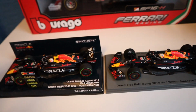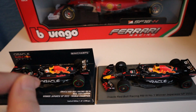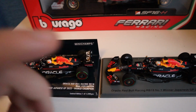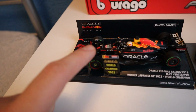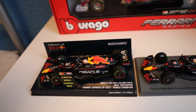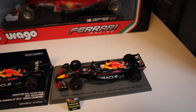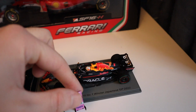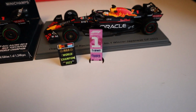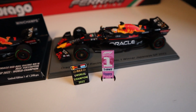The overall detailing of the car I would give the point to Spark for, because as we mentioned, the rear floor just doesn't quite look as defined on the Minichamps model as it does on the Spark model. And of course we've got the small detail of the aerial, that one just looks a lot better and a lot nicer than that lump of plastic stuck on the front there above the number. In terms of design, the box we've given it to Minichamps, and then in terms of these little signs here, I mean, I've got to give it to Spark. Two lovely little signs there made out of nice, just very thin die-cast metal, but still a really nice thing to have. So of course he finished P1 and was world champion that race as well.